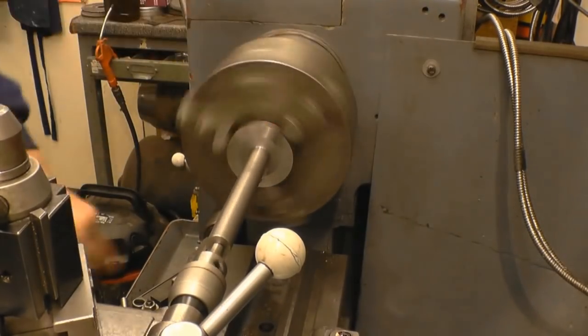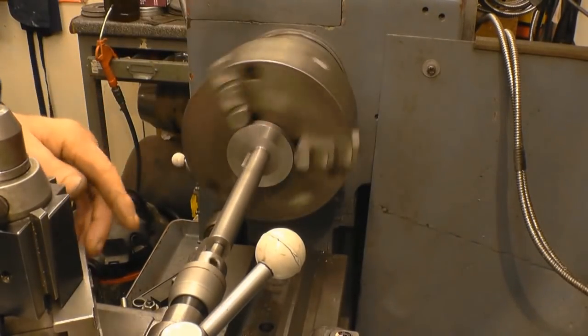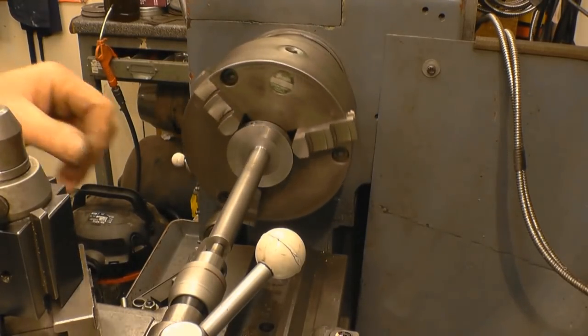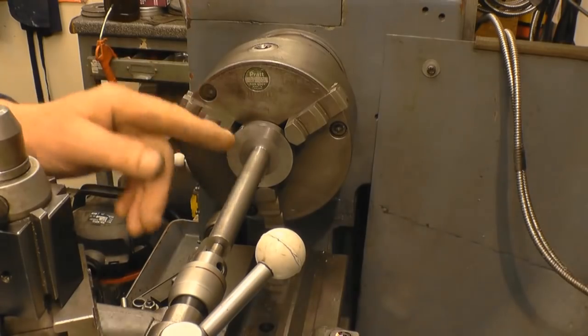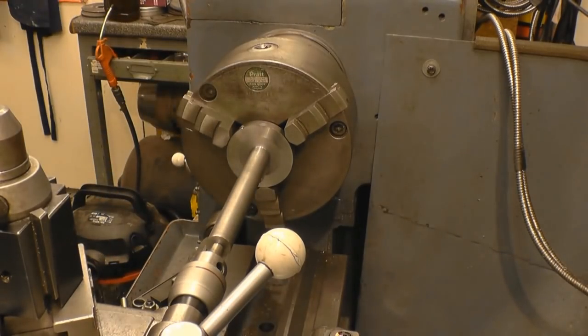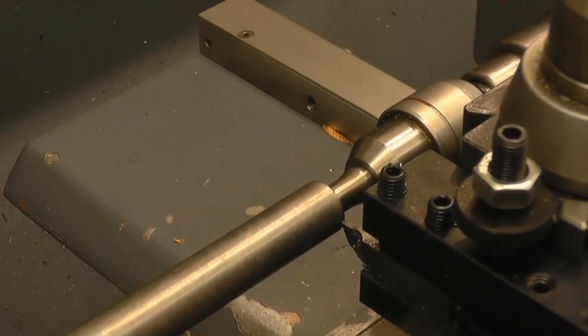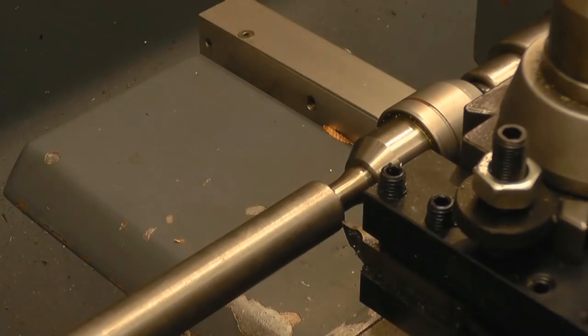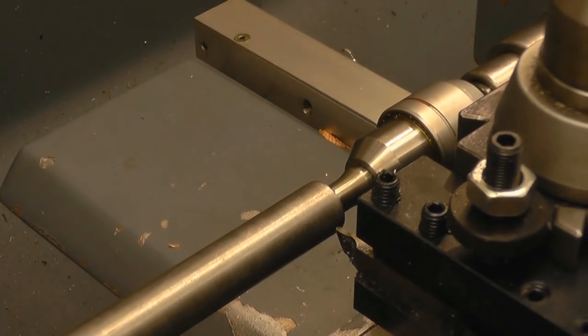That's running nice and true, certainly true enough for what it needs to be doing. So I need to measure how much thread I need and then put a recess in there for the thread cutting tool to end up in. I've got a little parting off tool level way in the job, and I need 30 mil of thread. Simple enough to measure along 30 mil using the digital readout.